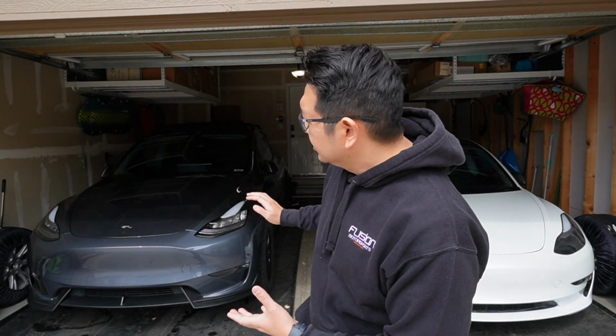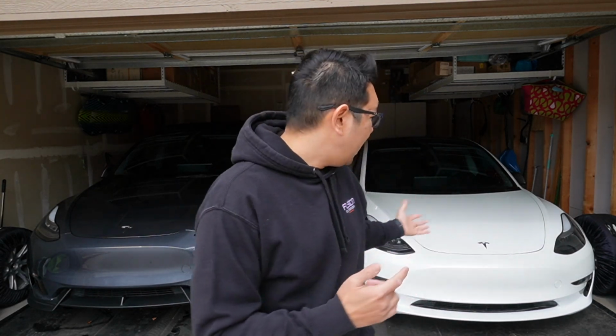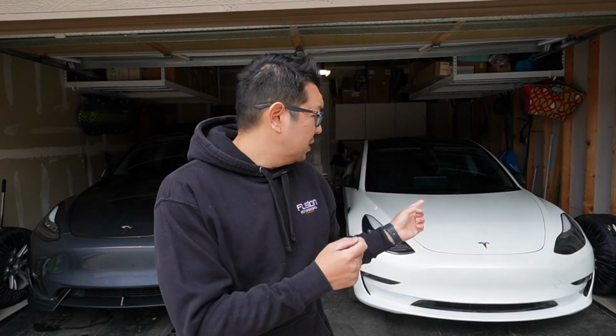So I installed the regular XPEL PPF on the Model 3, but I installed XPEL Ultimate Fusion on the Model Y because the film itself is a little thicker and it has a built-in ceramic coating on top of the PPF. Ceramic coating usually only lasts a few years, so it's been 2 years, and the ceramic coating is fading out. So in today's video I'll show you all the damages on the PPF, and then we'll see if there's any peeling on the edge of the PPF at all.